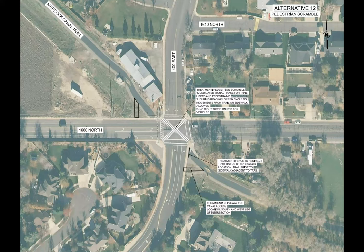So all lanes have to stop when this is in place. These typically work in dense urban areas, downtown areas where there's lots of cars and pedestrians. And there are several successful examples in those types of areas. So in here, there's a lot of cars and pedestrians. I'm not sure how well it would work, but it could. We just have to make sure we get the signal phases in there.